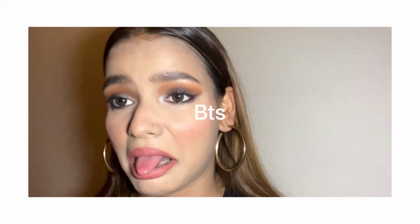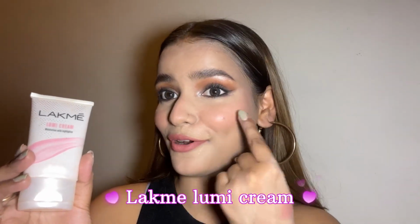So I'm using, and a quick tip, I'm using this Lumi cream over my blush to give me a nice glow because I don't want chunky glitters, chunky highlighters to ruin my base. A little bit of this. See? This will give you a very subtle glow. Our makeup is almost done, and now for the dress.